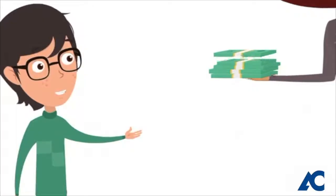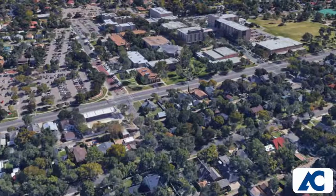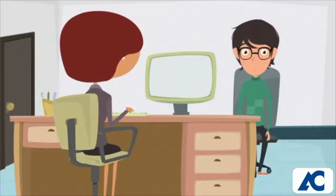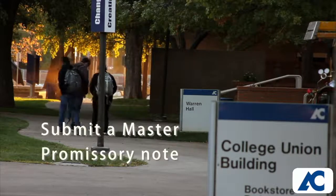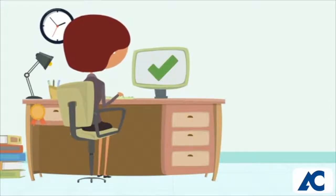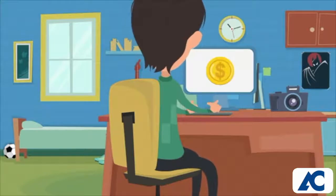Loans. These are funds that do need to be repaid and should only be considered after grants and scholarships have been awarded. If you opt to apply for a student loan, you will need to be enrolled for at least 6 hours, complete entrance counseling, submit a master promissory note, and submit an online loan request through the AC Financial Aid portal. Once you submit the application, our student loan coordinator will award your loan and email you with instructions to complete the process.